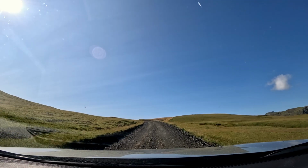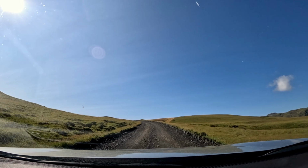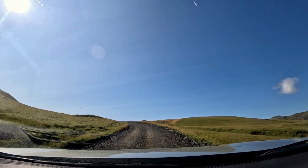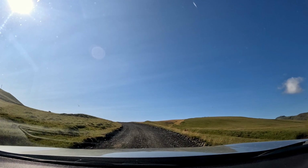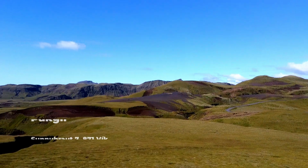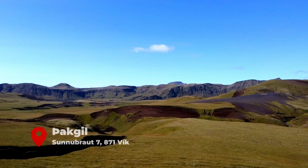If you're wanting to leave the main road but not venture too far into the highlands, make sure to check out the road to Vatnajökull for some impressive views. From our experience, we would 100% recommend using a 4x4 as the road, whilst not an F-road, is particularly bumpy.